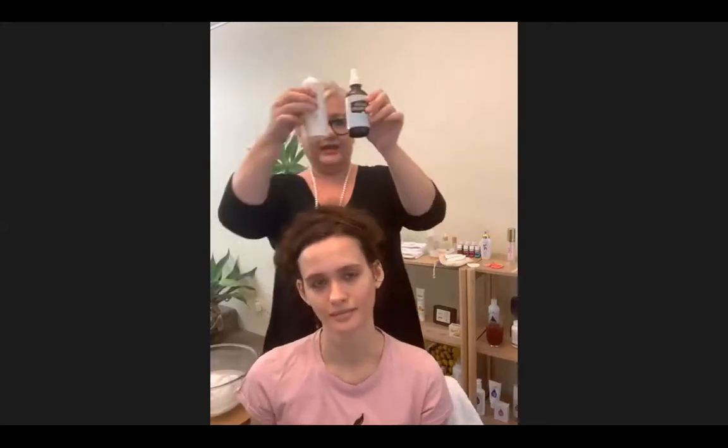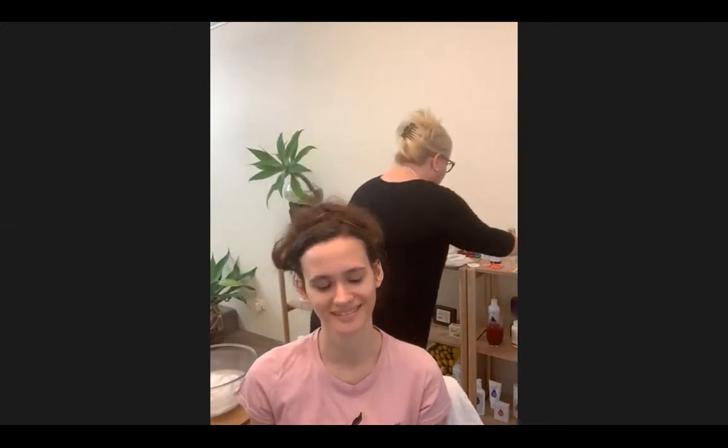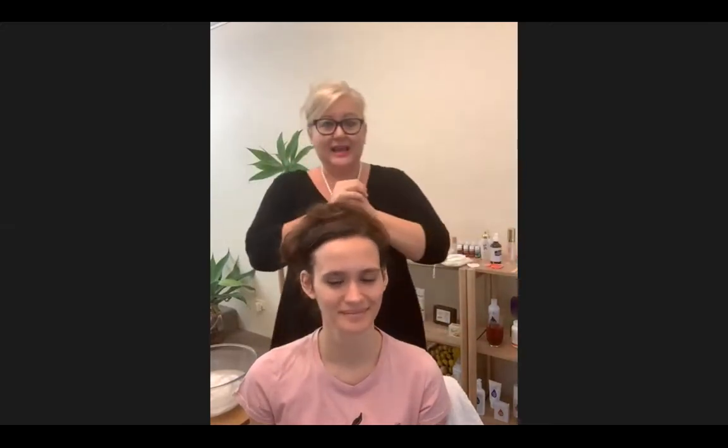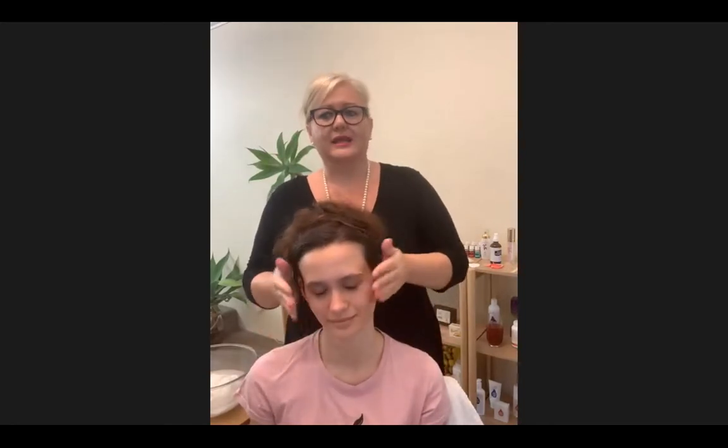But I can't recommend both of those for everyone there. So yeah, that's just a couple of ways that you can use those wonderful toners. So remember, it helps close up the pores, keeps everything out, any impurities from getting in the teenage skin, and keeps your skin feeling beautiful. The second product that I wanted to share with you is the serum.